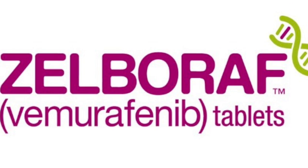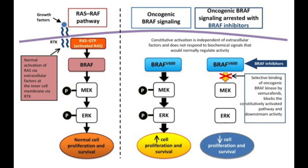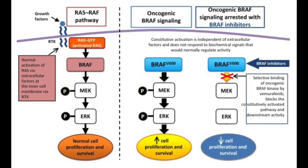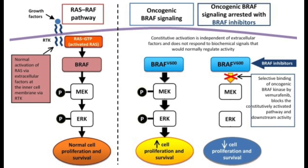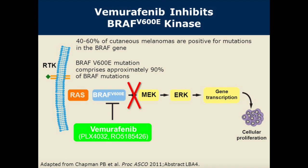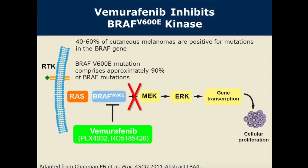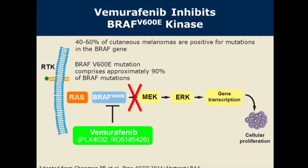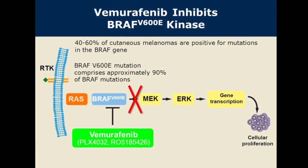Vemurafenib, or Zelboraf, is a targeted therapy aimed at inhibiting the oncogene BRAF protein. BRAF is a serine threonine protein kinase that has been implicated as a leading cause of melanoma. About 60% of melanomas have been found to be caused by an activation mutation in the BRAF gene on chromosome 7, specifically the BRAF V600E mutation, in which valine is replaced by glutamic acid on the 600 position of the BRAF protein.